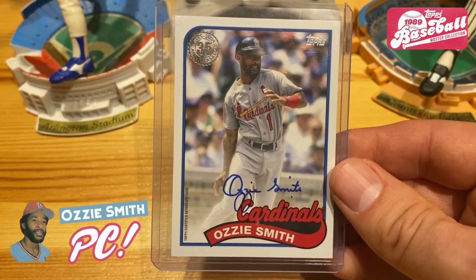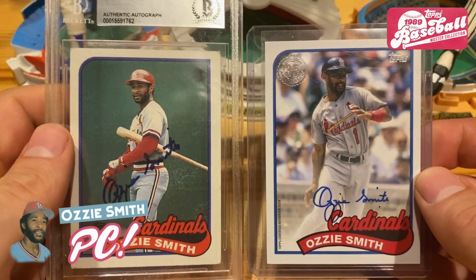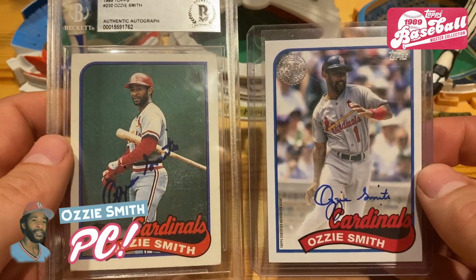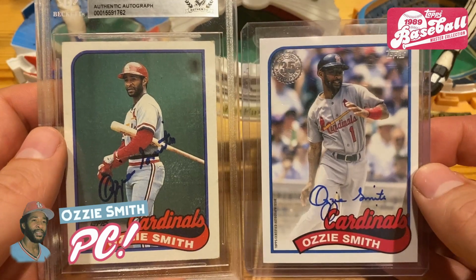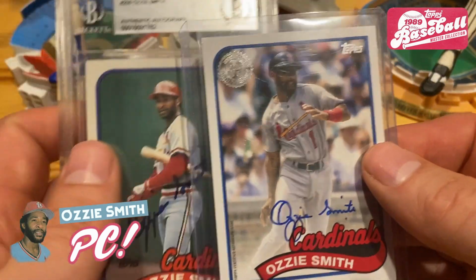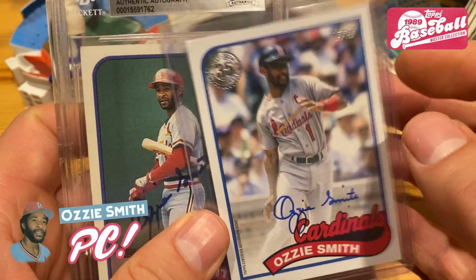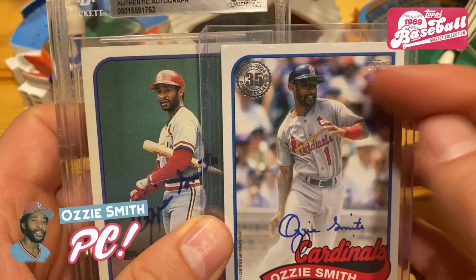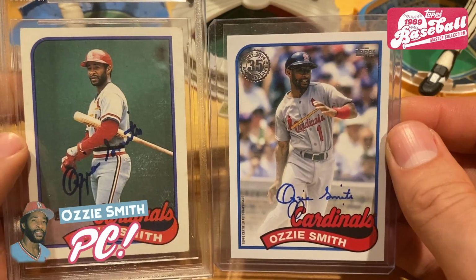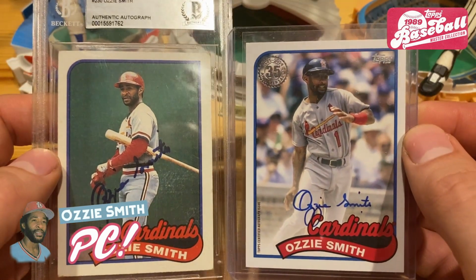So this is a nice one as well, and as you can see, pairs nicely with the 89 Topps. So kind of fun to have both of those. Looks like that one was at Wrigley Field towards the end of his career. He always rocked the no ear flaps, but as it went on in his career, they moved to the Navy helmets, and so you can tell. And then he was wearing the glasses, so that was probably towards the end of his career there.